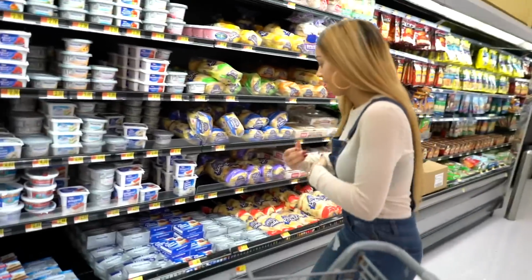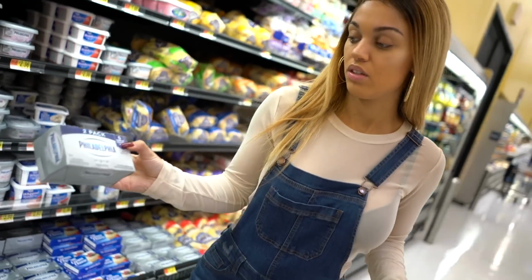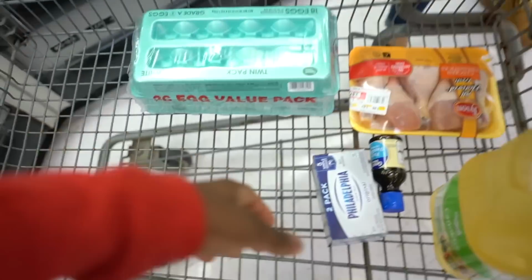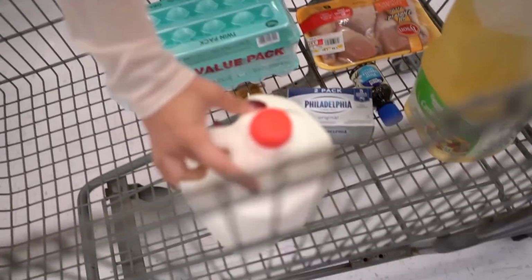And is this the last thing? And we need milk. Milk. This is cream cheese, right? Two packages. You know what cream cheese is, don't you? No? I don't know what cream cheese is. Is this cream cheese? Oh, yes, it's cream cheese right on it. Okay, we need two packs. Two packs of cream cheese? That's what it say. Milk.